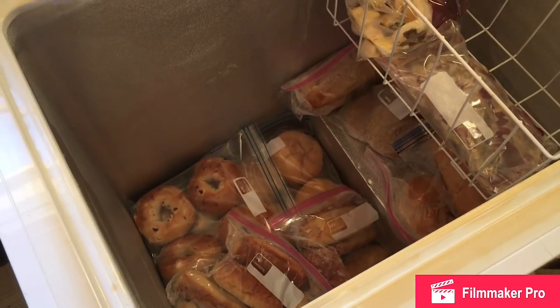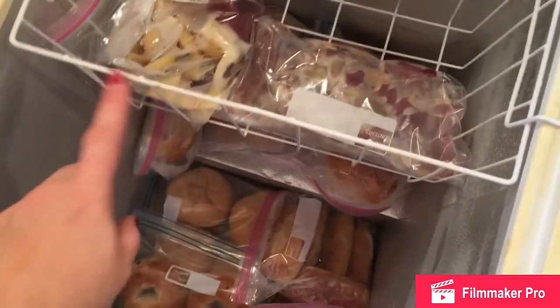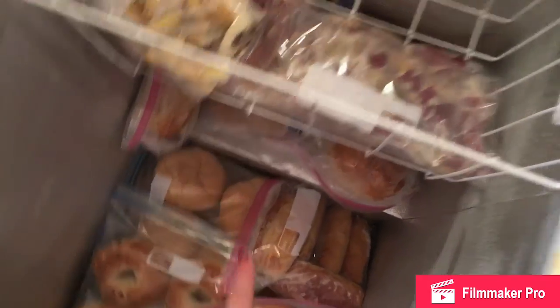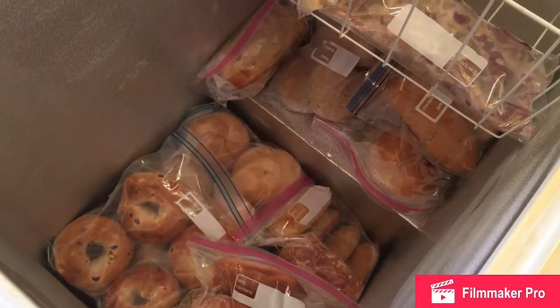So in our chest freezer, we have the stuff that we've been able to stock up for Mr. Pig. These are some veggie scraps. And then this is just so much bread.